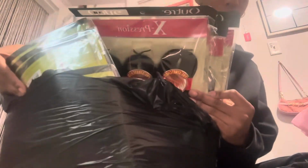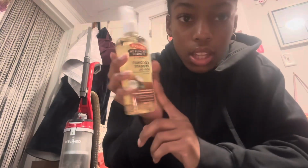So yeah. Also forgot to show you guys. Well, not really forgot. I just didn't know if I was filming a segment or not. I picked up my hair to get my hair done. And then we got this gel. I mean, this edge control. And then I've been wanting to get something like this, the cocoa butter type brand, Palmer's, and get a body oil. So yeah, I finally got this.